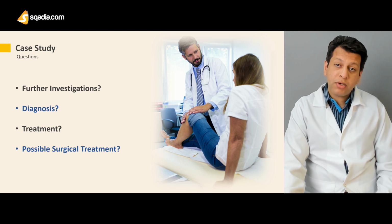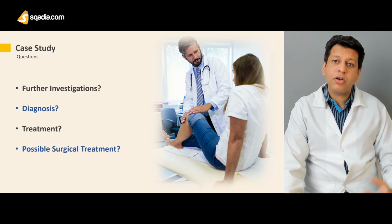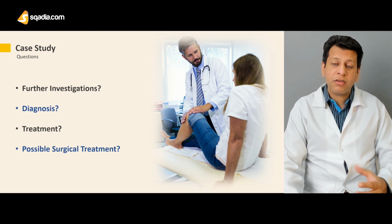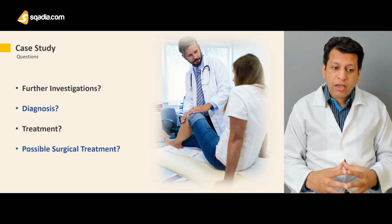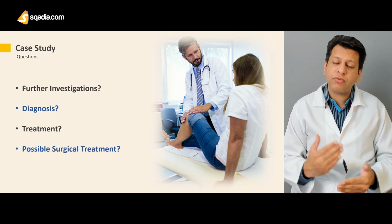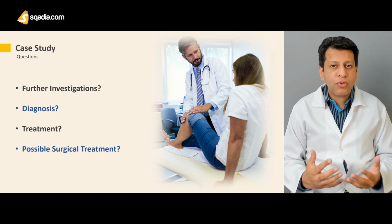What is then the treatment? As she is now 27 years of age, she is a healthy adult and she can go under some form of surgery. Or does she really need surgery? Or are some other options available for us so that we can treat her? And what if we are going for surgery? What is the possible surgical treatment? Are we going for some sort of soft tissue procedure? Or are we going for some form of bony osteotomy?